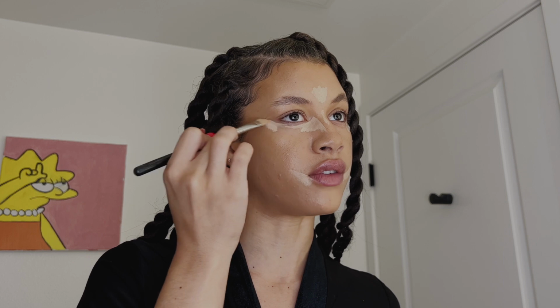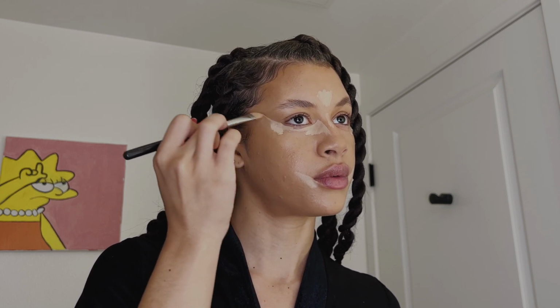And you can do this even without foundation, because sometimes during the summer I don't wear foundation, but I'll conceal this way. And it looks like you tried hard, but you really didn't.